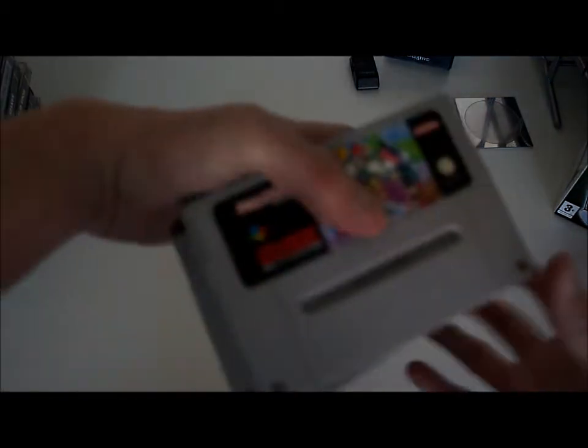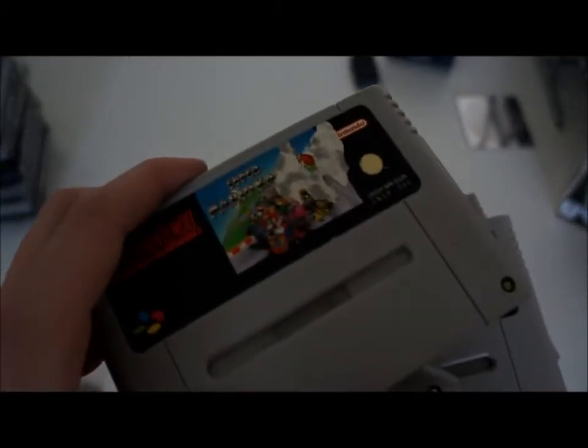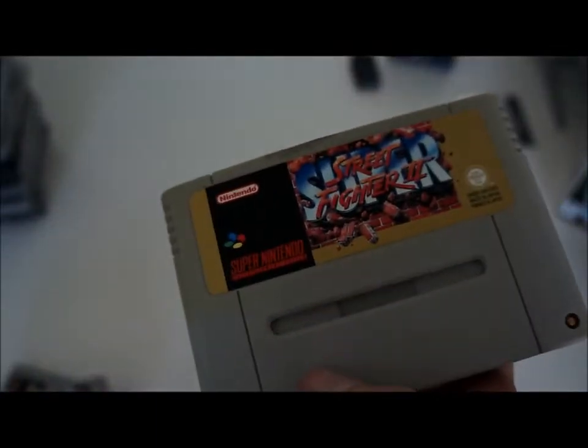Then some more Super Nintendo stuff, some loose cartridges. What's this? Pop and Twinbee, I think. Yeah, Pop and Twinbee. Another Super Mario Kart where someone ruined the label. Street Fighter 2 Alpha, Super Mario World, a Super Mario All-Stars combo, Mario World 2, and Super Street Fighter 2.